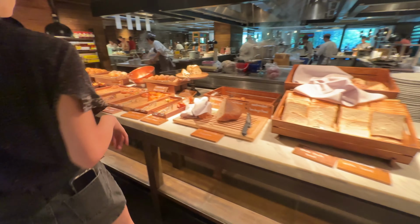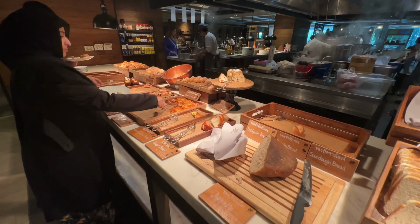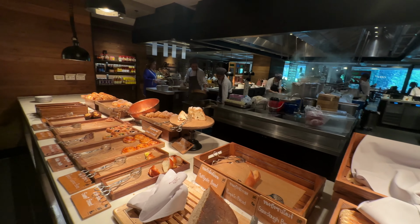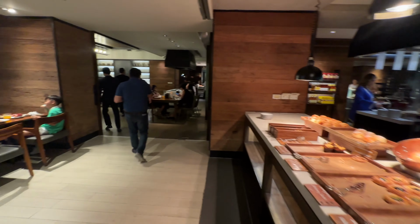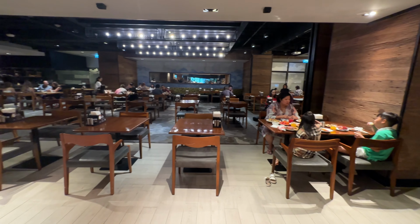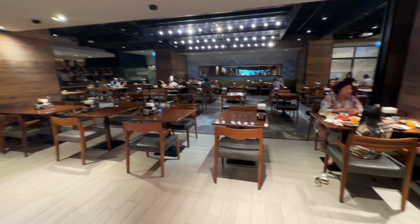Okay, we're going to finish up right here at the bread area, which you can see an excellent croissant and other selection. This breakfast area is enormous. There's outdoor seating as well. You probably don't want to sit there, but I'm just showing you all the different seating.